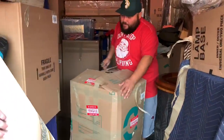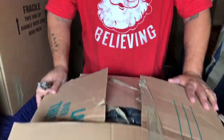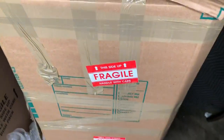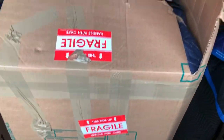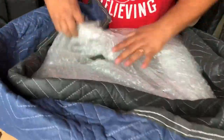All right, little mama, this box right here. We found a knife? Yeah, I found a knife. This box right here really caught my attention. Fragile. Fragile. And fragile. We like fragile, right? As long as you're in the kitchen stuff. And as long as it's not broke. As long as it's not kitchen stuff.